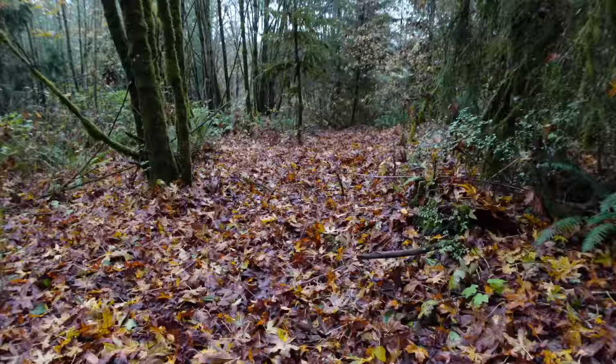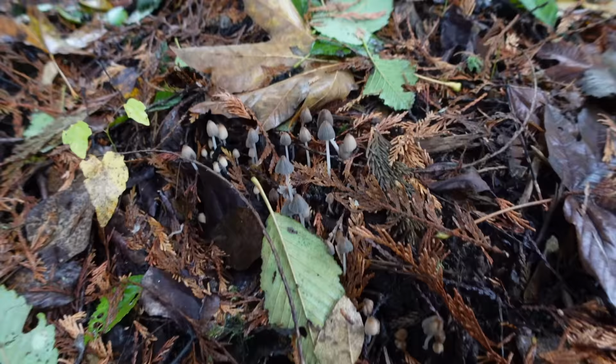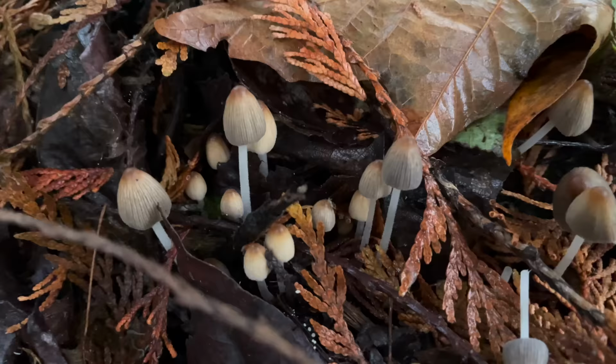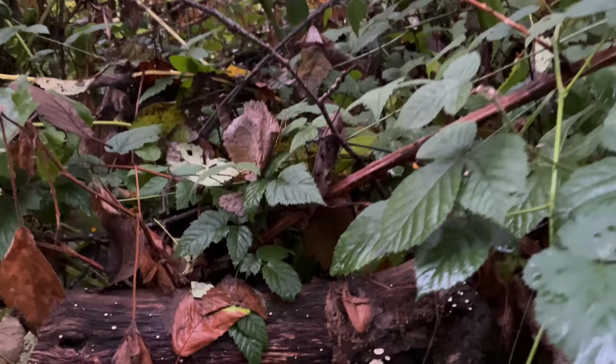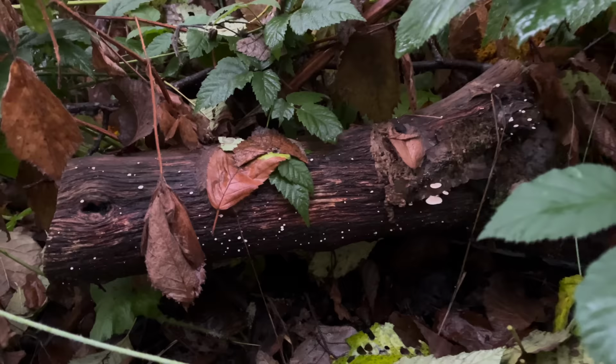Mushrooms, I know you're under there. We're gonna need x-ray vision to see through these many fallen leaves. Aha, Inky Cap, we meet again. Their pinstriped caps and brown tips tell me they must be Coprinellus impatiens. Those teeny white specks are bebe mushrooms. Curious to know what they grow into.